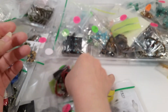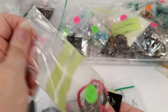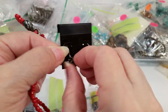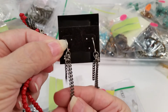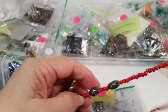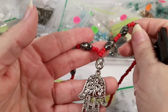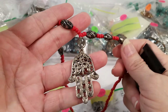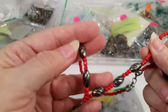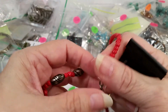Okay. Necklace. All right. This one has a set, and we have a drop down kind of metal looking chain earring that goes along with a what are they called? Hamsa? Not hamster, listen at me. Okay, hand necklace with some red beads and silver tone beading there. Lobster claw. No, it's not a lobster claw.